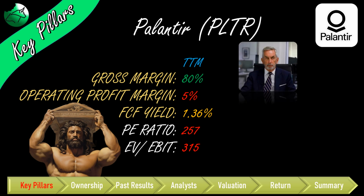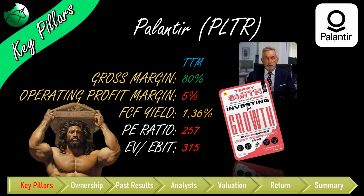For Terry Smith, free cash flow yield provides a more realistic view of a business's financial health and profitability than traditional earnings or dividend yields. It's based on the actual cash a business generates rather than reported earnings, which may be subject to various accounting adjustments. He typically looks for a company that has a free cash flow yield of 5% or higher. This is 1.36%. But it is up by 244% since last year.